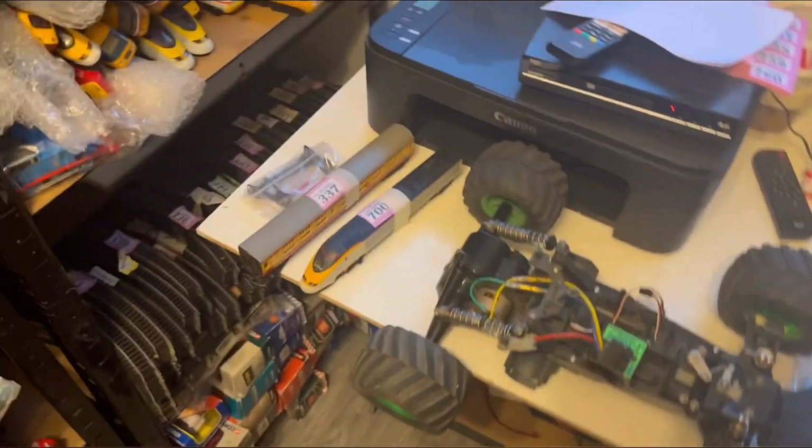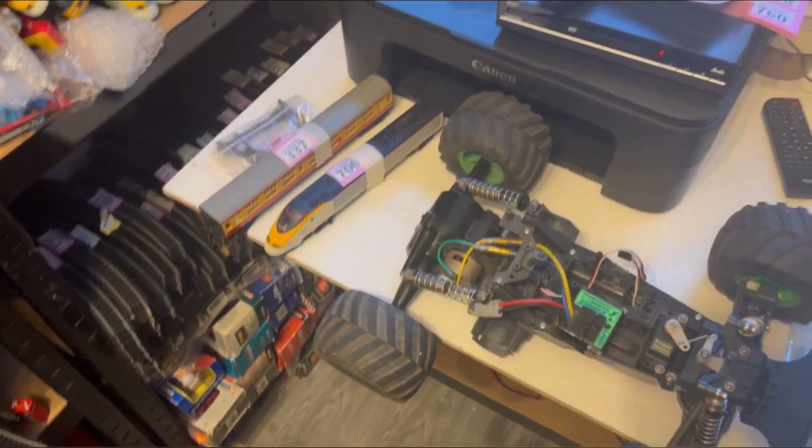Happy with those. Going to get these packaged up, got my labels sort of printed off, ready to rock and roll, and then I'll update you on what we sell tomorrow.